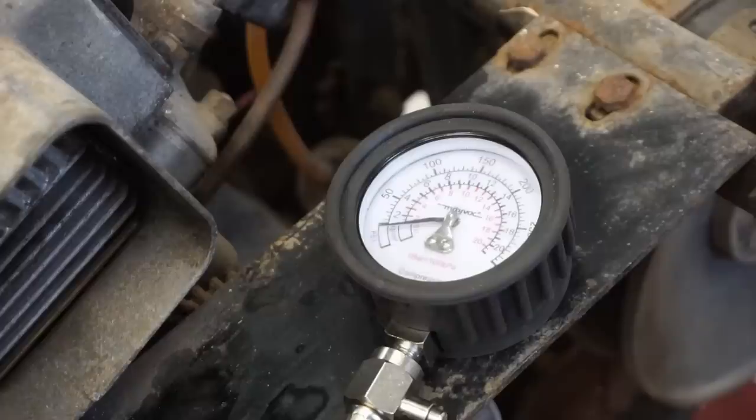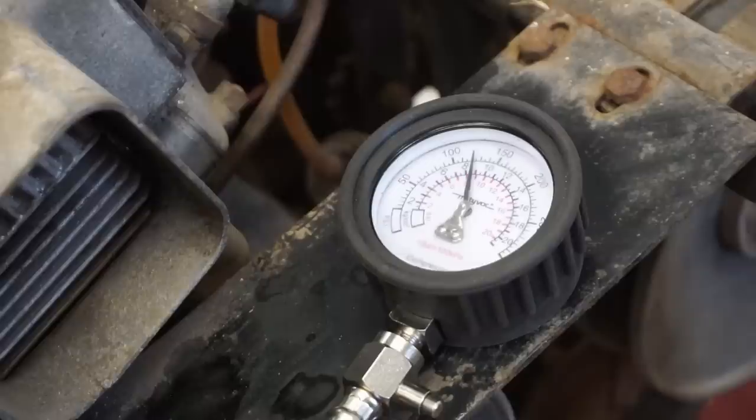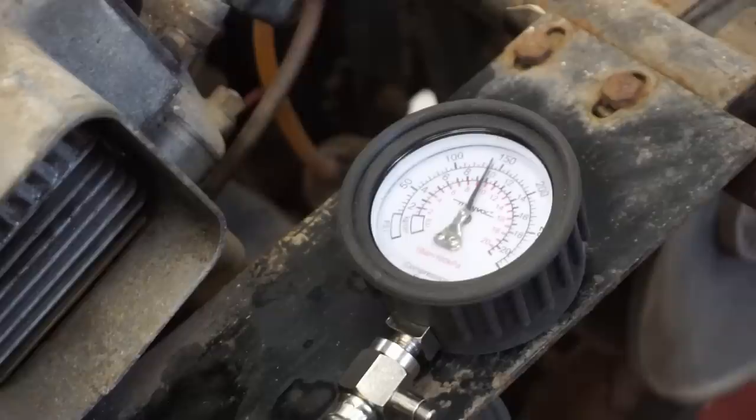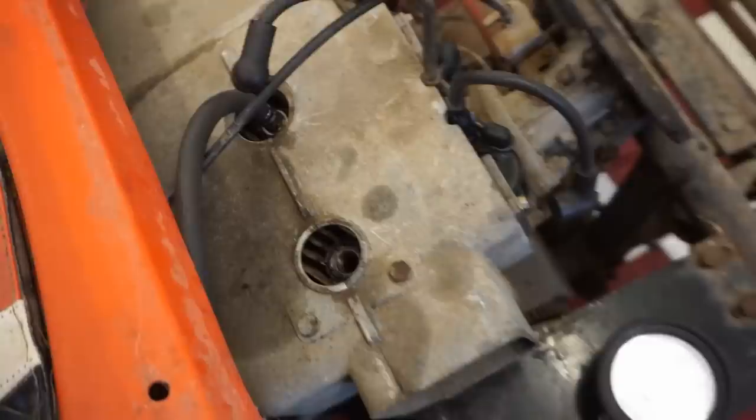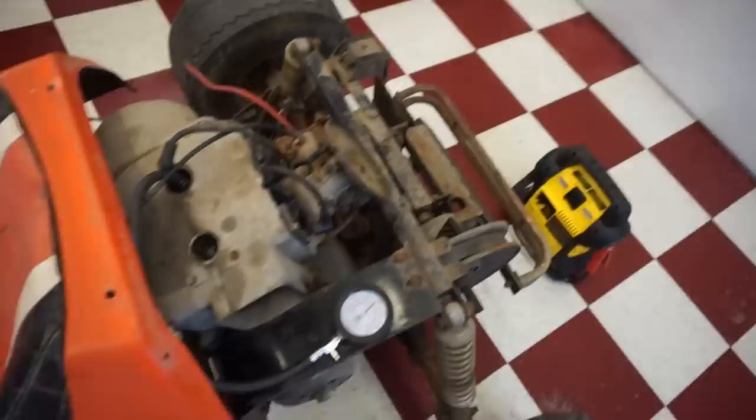Right side cylinder, what do we have? First pull, almost 100 already. That's good. That one's a lot better. That one's almost 150. We're at like 140. So right side seems a little bit better than the left. But we do have compression on both cylinders. So now we just need some gas getting to it. So let's get the carburetor off and start digging into that. I'm guessing that needs a good cleaning.